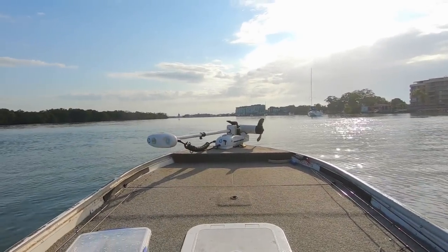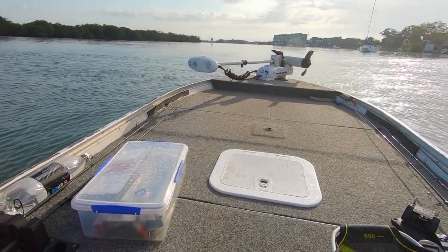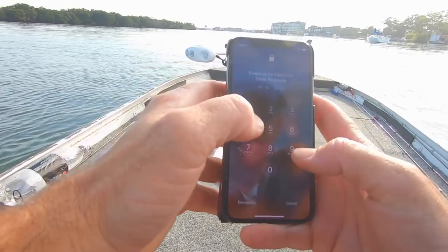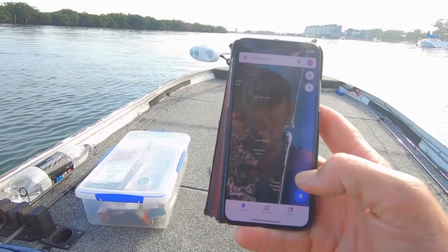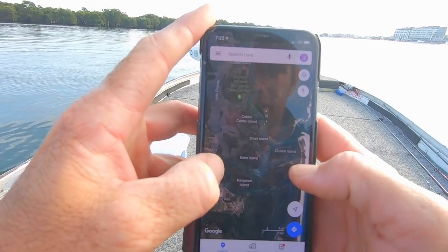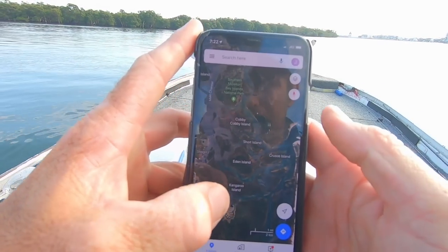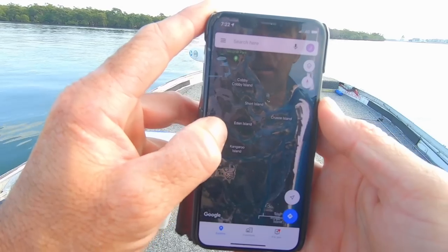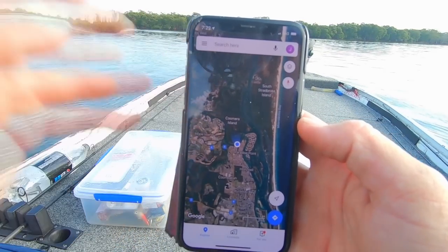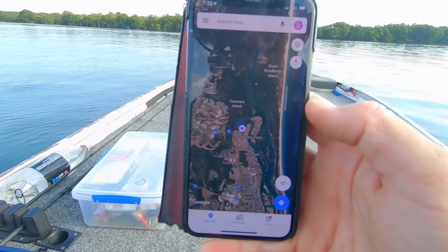So what I want to do is show you just how I'm prepping and looking at the conditions ahead. I'm going to whip my phone out, and hopefully it's not too glary, and have a look at the kind of areas that I'm going to be fishing. So there's Jacob's Well, there's a whole host of sand flats and islands, and it comes all the way down here through the Broadwater, and you can see my blue dot there.